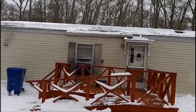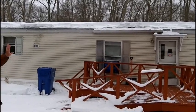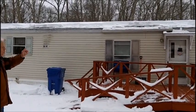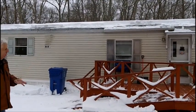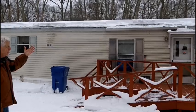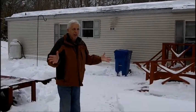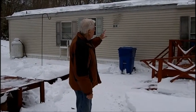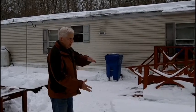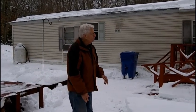Okay? For some reason, I don't know why, on this side of the house, we get twice the snow as the trailer next door on the same side of the house. I think this is the southern part. I really don't know what's southeast or west. To tell you the truth, I don't know. We get double the snow. I mean, I'm not exaggerating, it was that much on the roof. Okay? So I figured I'd pull it off.